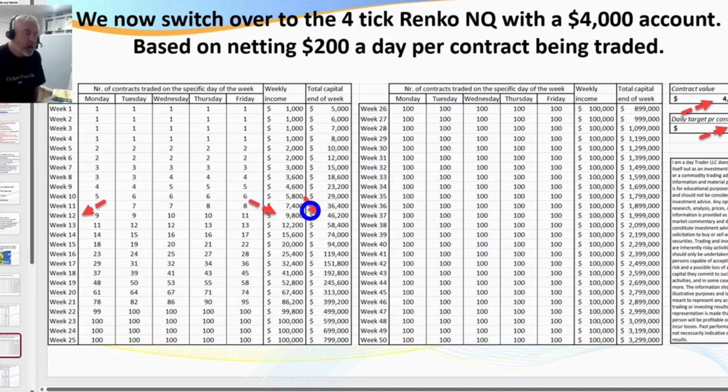Now I do have to say that my results may not be typical. I've been trading for 28 years. However, what I've put together, as you're about to see, are rules-based trades. They're pattern-based, and we as humans are very, very good at identifying patterns.